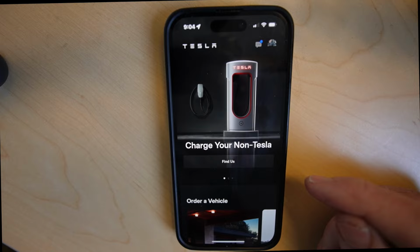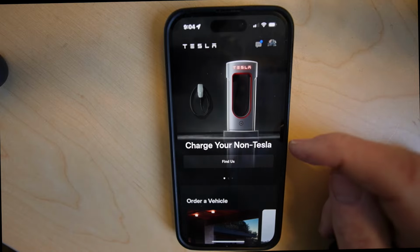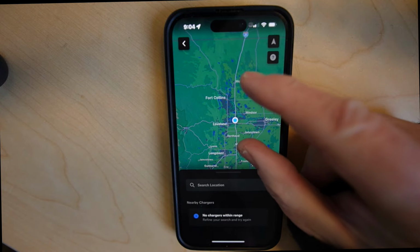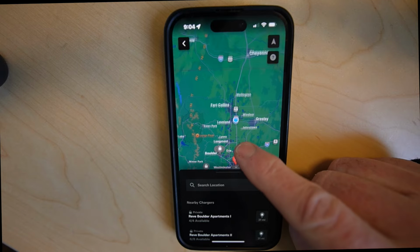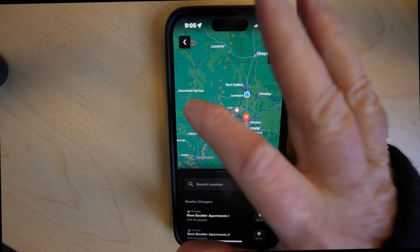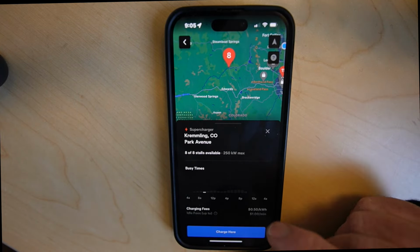It's less complicated. So all I have to do is I've told this app already that I have a non-Tesla car. I click on Find Us, and I just shrink the map a little bit, and guess what? It's going to show me where those chargers are and how many of those chargers are available, right? And you know what? Most of these are located in the absolute boondocks, right? So I can go all the way out to Kremlin, right? That's way out there, Colorado. There is no CCS charger there. I mean, this is it.